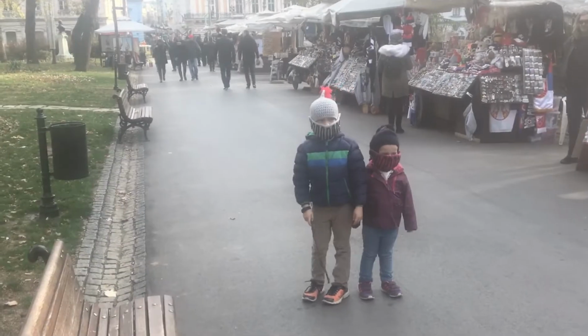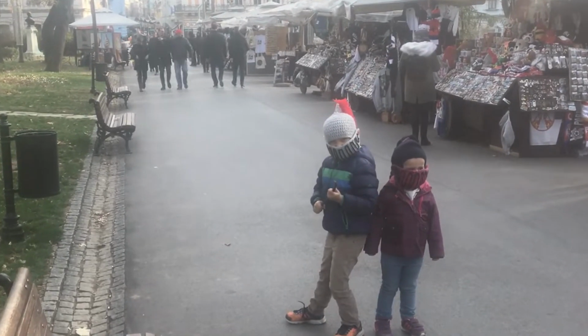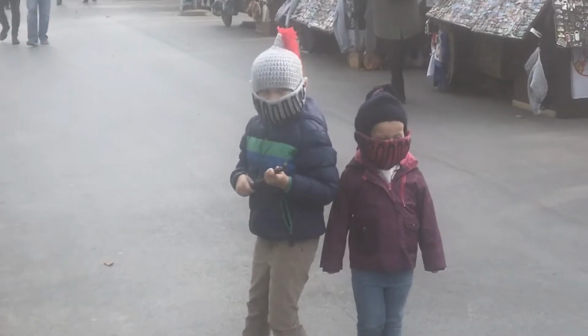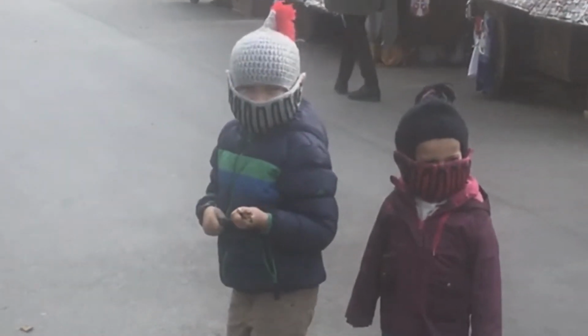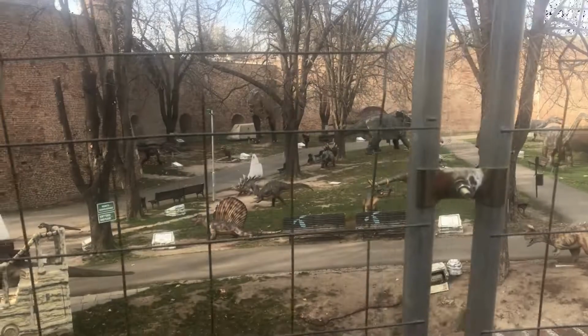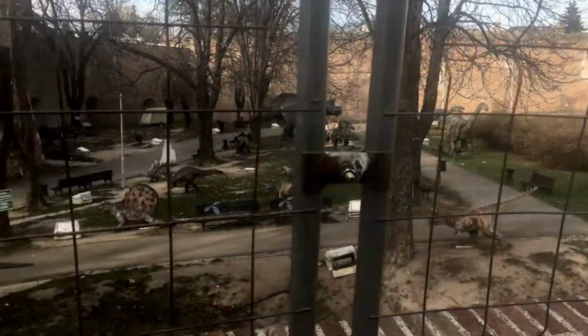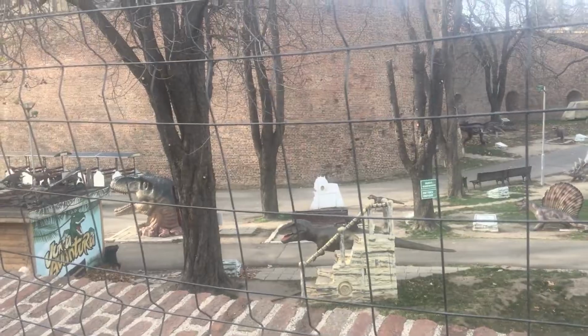Okay. Mrs. G found custom knit Crusader helmet hats with mouth guards, and they're awesome. I want one. I will say this is definitely a first. I've not seen animatronic dinosaurs inside of a fortress before, so that's a first.